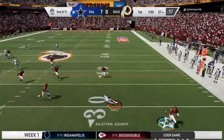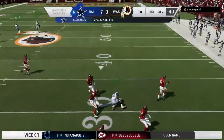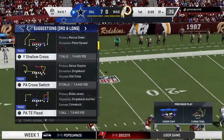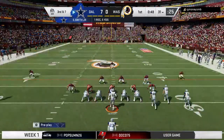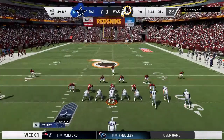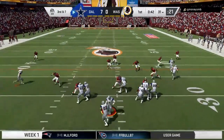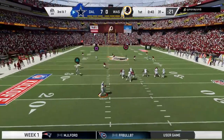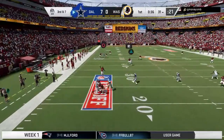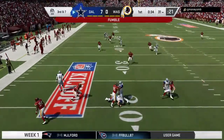On 2nd and 11 now. Jackson. He's going to hit his man out of the backfield, complete. It's a gain of 5, and they're going to have a 3rd down. They go play action now. Jackson. Buying time to Jackson hit, and he lost the football.